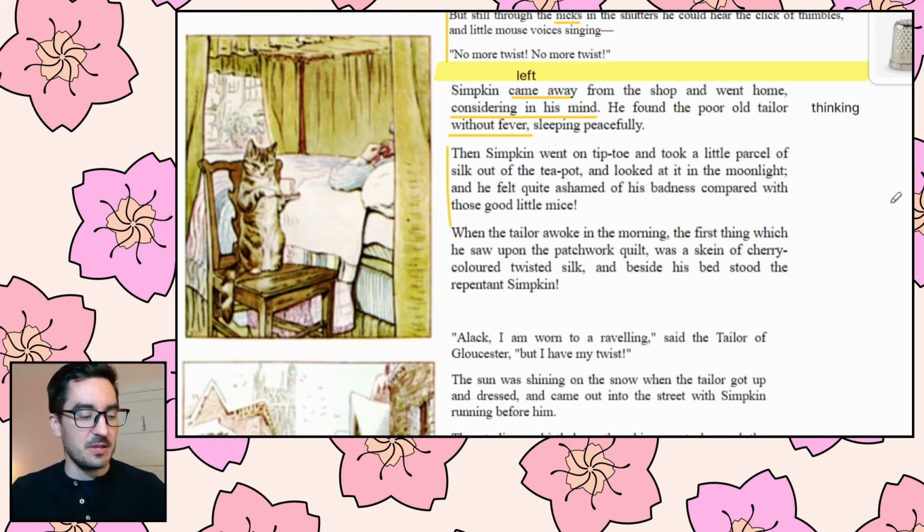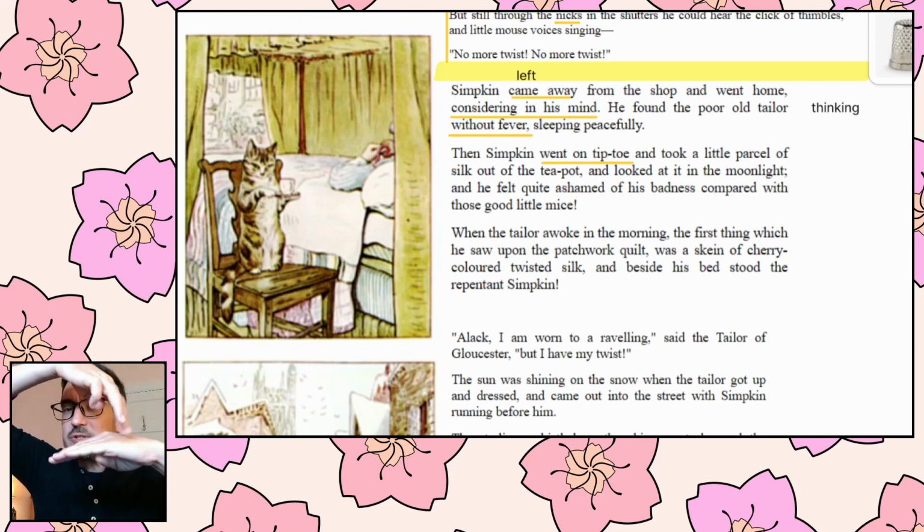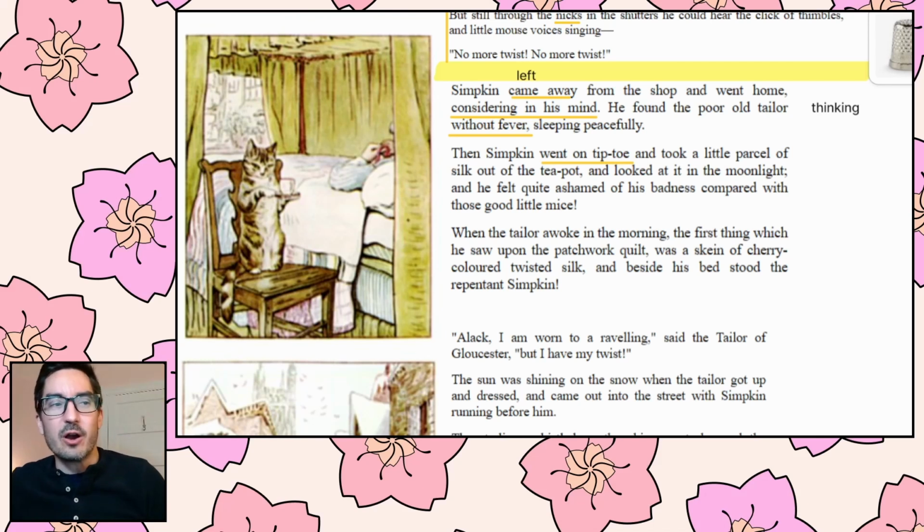Then, starting here, Simpkin went on tiptoe and took a little parcel of silk out of the teapot and looked at it in the moonlight. And he felt quite ashamed of his badness compared with those good little mice. So, Simpkin went on tiptoe. Well, your toes are on your feet, and the tip means the end. So the end of your toes. So if you go on tiptoe, that means you walk on the tips of your toes. So it's like you stretch really high and walk. That's to be very quiet, right?